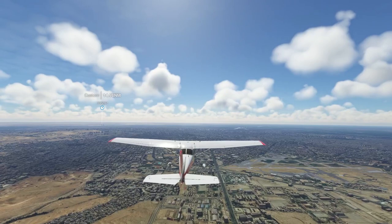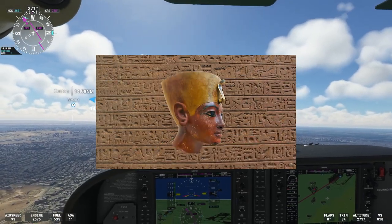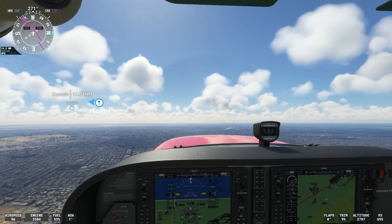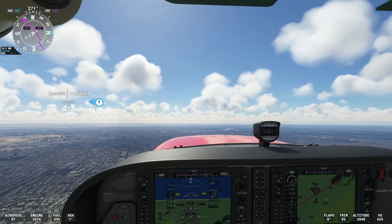The tomb of Tutankhamun is the burial place of Tutankhamun, who was an ancient Egyptian pharaoh who was the last of his royal family to rule during the end of the 18th dynasty. He ruled from 1332 to 1323 BC during the New Kingdom, also referred to as the Egyptian Empire.